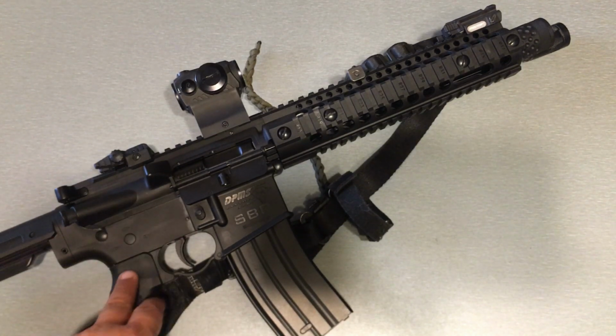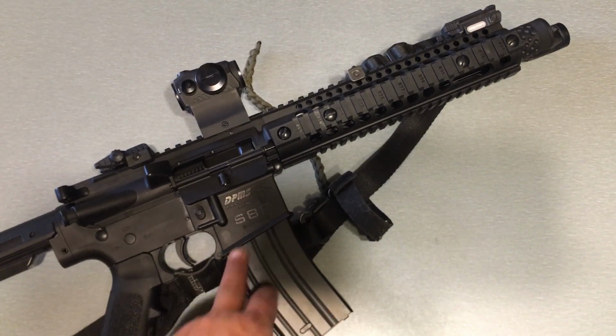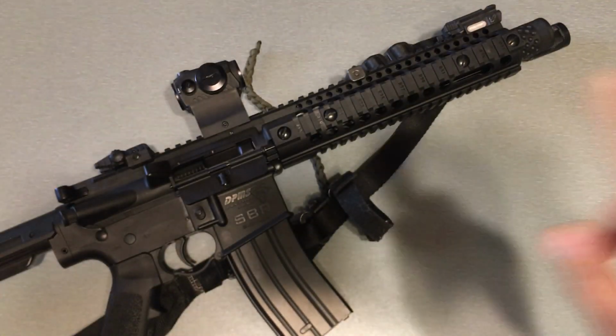I remember seeing AR-15 looking ones and just wanted to see what they had. And I saw this one. It's a DPMS licensed BB gun. I believe it's made by Crosman. This is what the box looks like. It's got the DPMS licensing logos on it. Green and black. It's called the SBR. So that's the one I got.